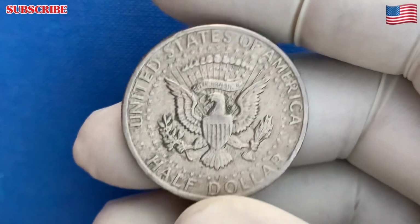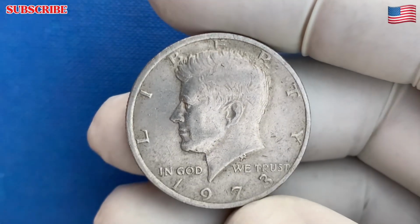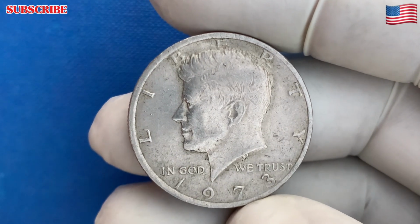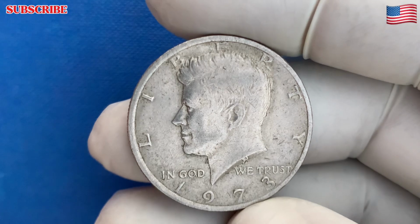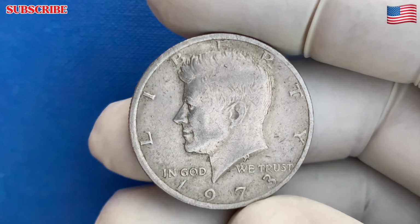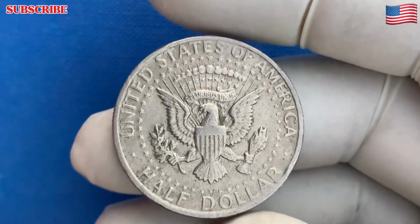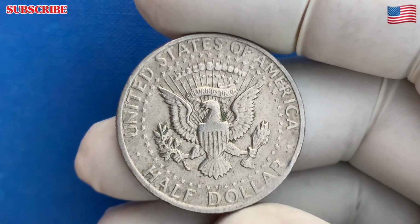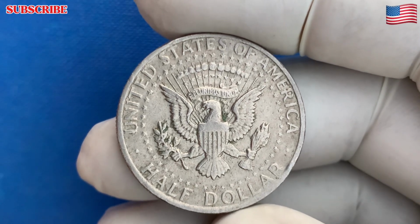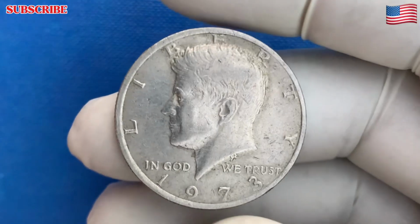Among such treasures lies a remarkable coin, the United States of America Kennedy half dollar, minted in 1973. This isn't just a coin with a president's face, it's a time capsule from an era of political tension, social evolution, and American pride. The 1973 Kennedy half dollar stands as a testament not only to the man it honors, John F. Kennedy, but also to the enduring legacy of American coinage and the thrill of discovery hidden within something as simple as a 50-cent piece.